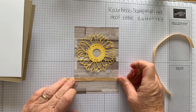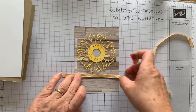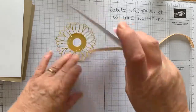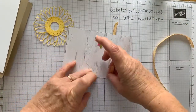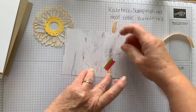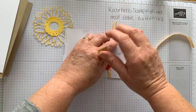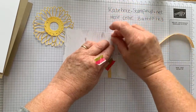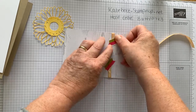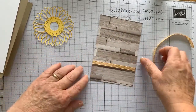All right, now I want my sentiment at the bottom, so I need to bring it up a fair amount, and I'm going to stick my ribbon down. You can use seal adhesive, double-sided sticky tape, or washi tape like me. Wet glue's not great for sticking ribbon down because it takes a while to dry and it seeps through and you get wet fingers. It works, but it's just a bit messy. Okay, so we've got that on there.